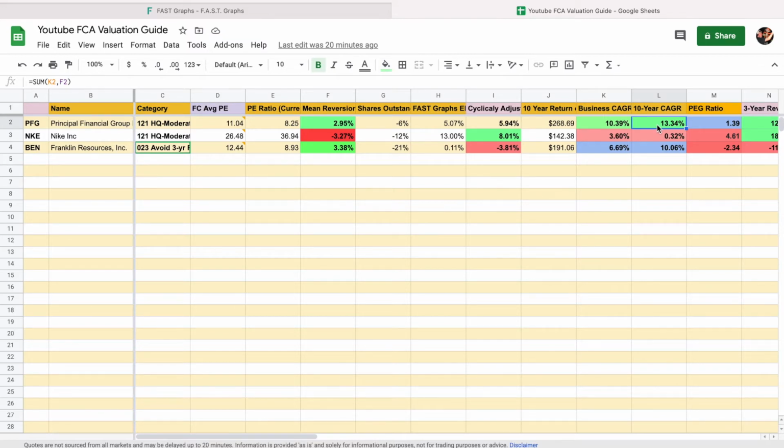My general guideline for buying moderately cyclical, high-quality stocks like this is a 12% CAGR per year. So this is over 12%, and I would consider it a buy right now, especially relative to the S&P 500 index. Even not relative, over 12% is a buy for me.